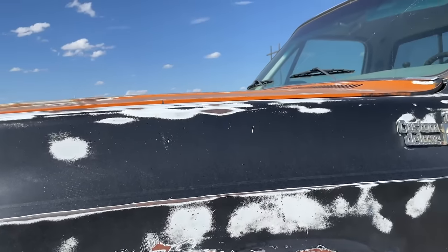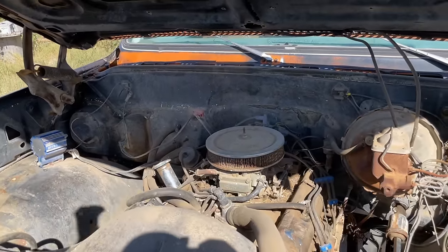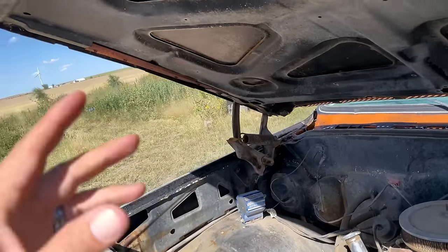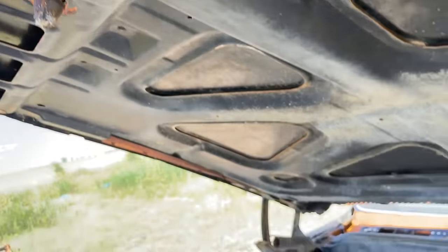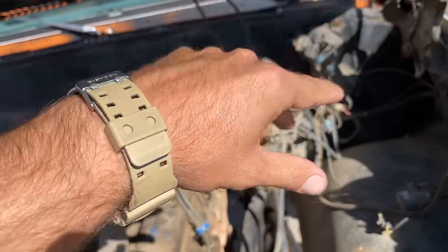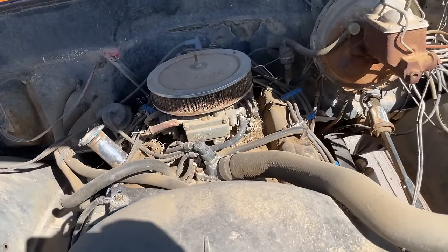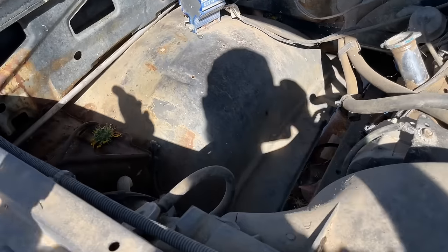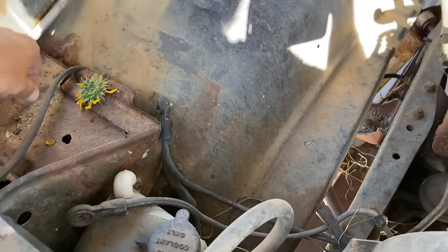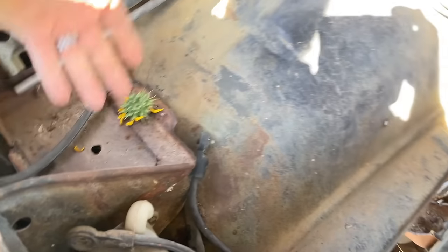Let's pop the hood, see what's going on underneath there. There we go. Not bad under here. A little bit of mouse nest falling out. You'll have that. Springs are getting real stiff, so it's going to want to bend this hood in half, so we're going to get some WD-40 on those before we close it, probably. Look at this! Look at all the room you got. Needs a battery. But look, he's got a bungee on there, so that's going to be good to go.